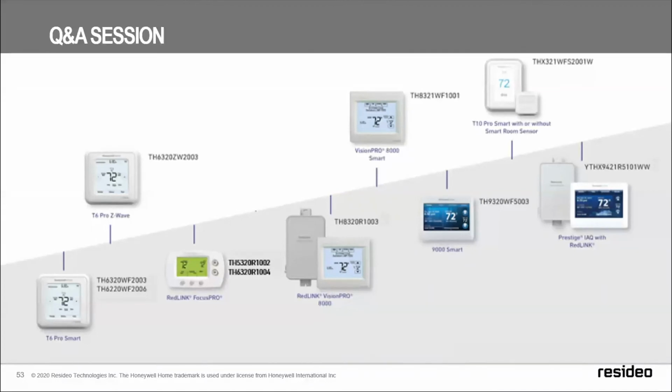Certainly. Hey, John, what's the battery life on the T10 wireless sensors? It'll keep an eye on the level, but we're looking at 3 years. And I always recommend when you replace them, use good, decent, brand name batteries, and you'll be in good shape, but you get 3 years out of those.